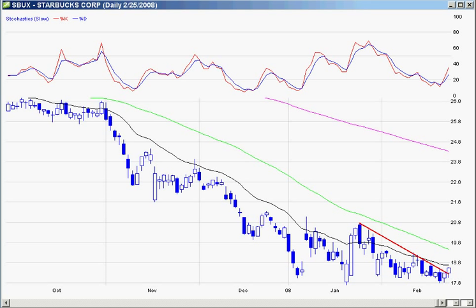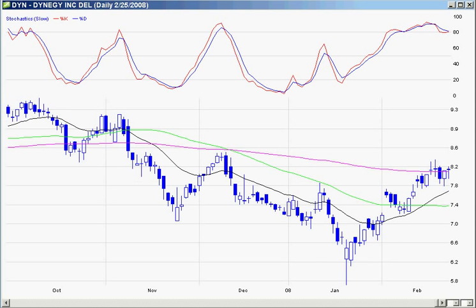Dynegy is another one, flattening out stochastics. I got to remember to pronounce that right. Some people have been correcting me on that, and it's just my way of saying that. Anyway, flattening out stochastics, and again, nice consolidation, not really pulling back. I'm looking for Dynegy to continue moving up here. Believe it or not, I'm expecting a nice move up here, zoom. So watch Dynegy for a nice breakout. And I think, again, some really good picks here.